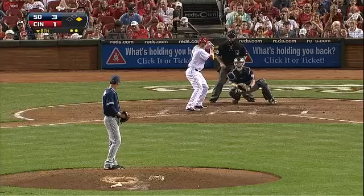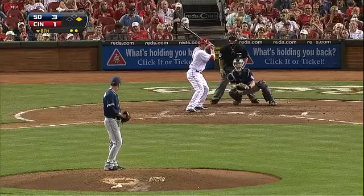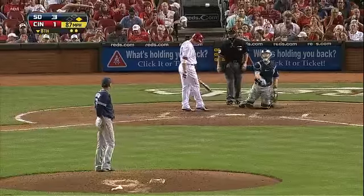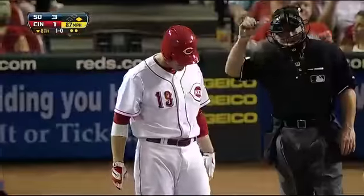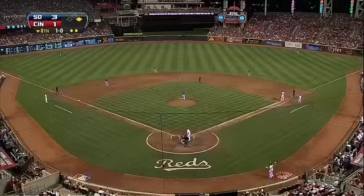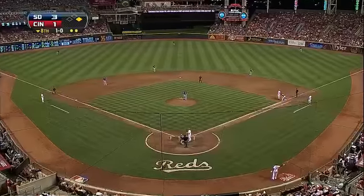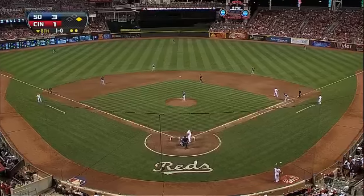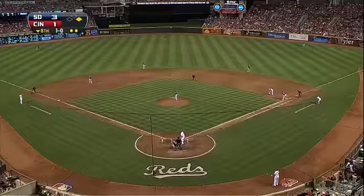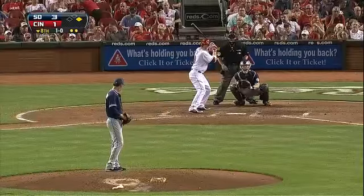Hitless lifetime against Gregerson, 0 for 4. Love to get that first one right here. The Padre defense is going to play him very deep, especially in right field. You've got Will Venable really hugging the warning track out there because they don't want Votto to end up hitting a double right here. They really couldn't care less about that runner at first base. They just don't want to put the tying run on in scoring position.